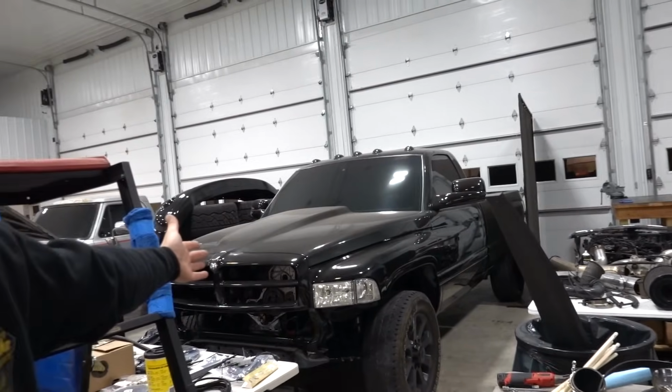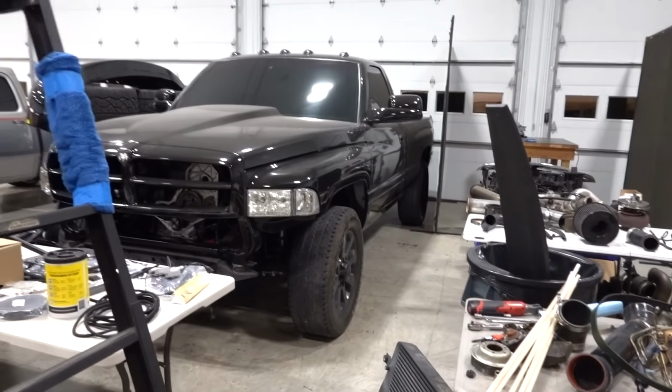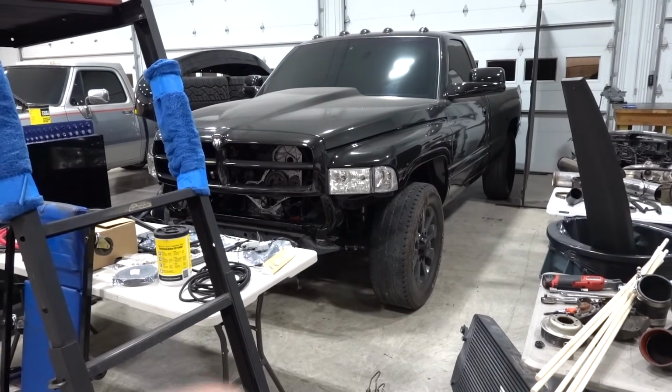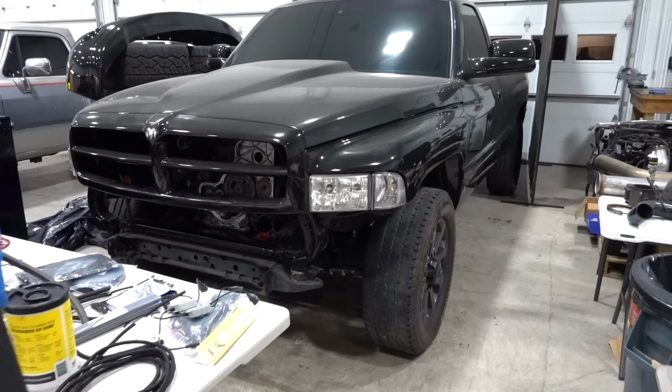Really where this video stems from is last night I got a hair up my butt and decided that I was tired of seeing the second gen sit in the exact same spot. If you guys have been following along with the long lost second gen build, besides just seeing it sit here in this spot in the shop, you guys would have known that we were going to do the VE competitions.